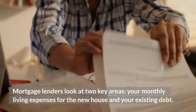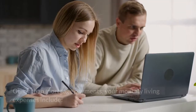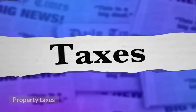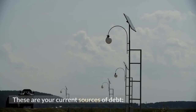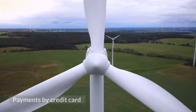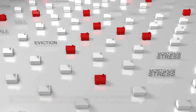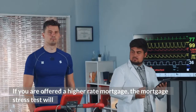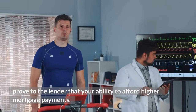Mortgage lenders look at two key areas: your monthly living expenses for the new house and your existing debt. Other than mortgage payments, your monthly living expenses include property taxes, heating, and condo fees. These are your current sources of debt: credit card payments, car loan payments, student loan payments, and credit cards with open lines. The mortgage stress test will also be required. If you are offered a higher rate mortgage, the mortgage stress test will prove to the lender your ability to afford higher mortgage payments.